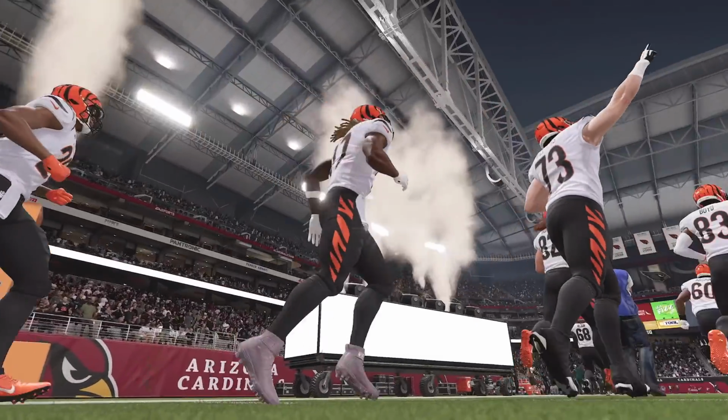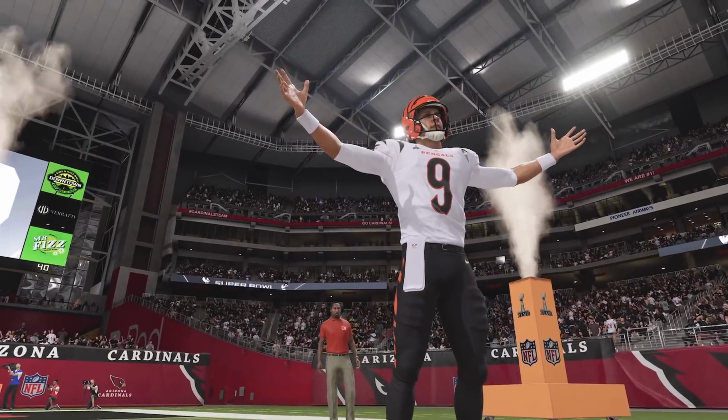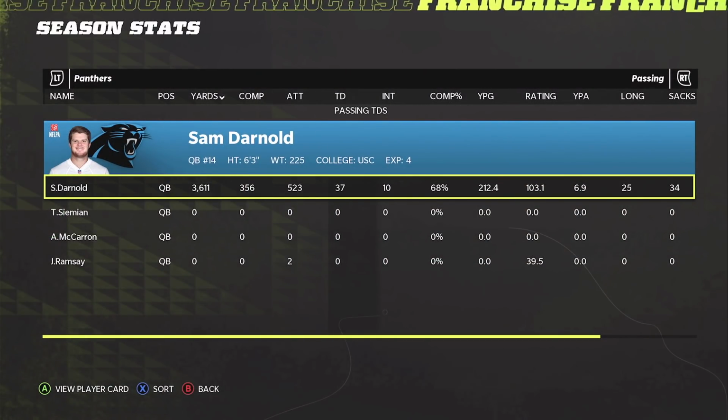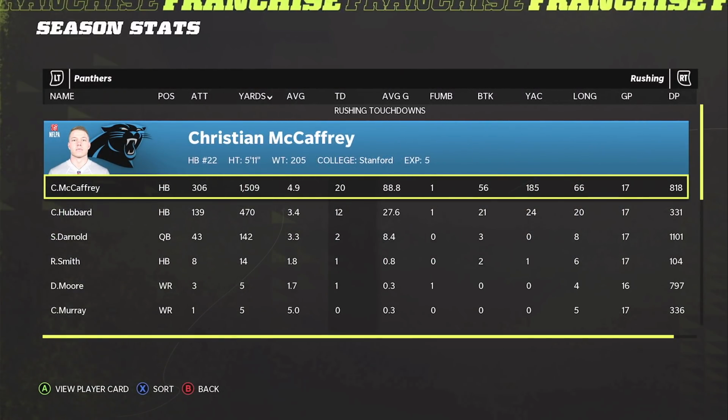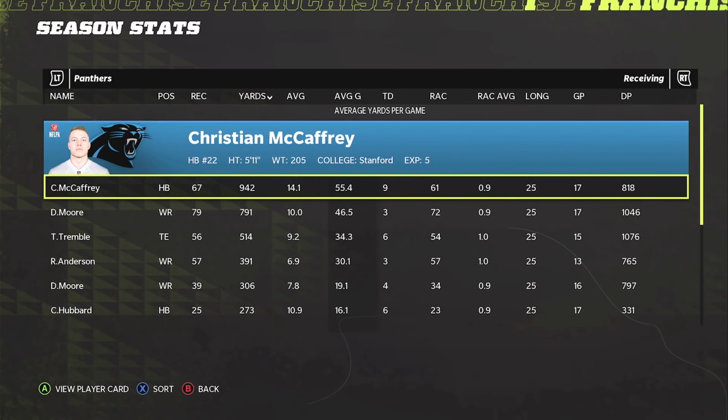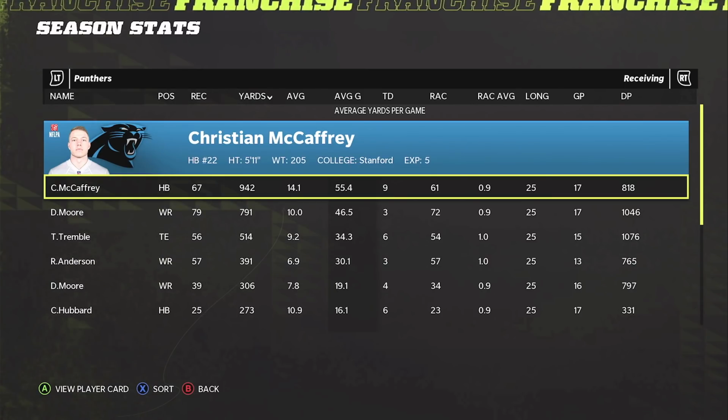Welcome to the Super Bowl here in season number 2 in the Miami Dolphins franchise. The Cincinnati Bengals defeated the Dolphins to get to the Super Bowl in the AFC Championship, and now they will face Sam Darnold and the Carolina Panthers, surprising the NFL. They are very good in real life this year. Maybe they can keep it up. We'll have to see how they do.